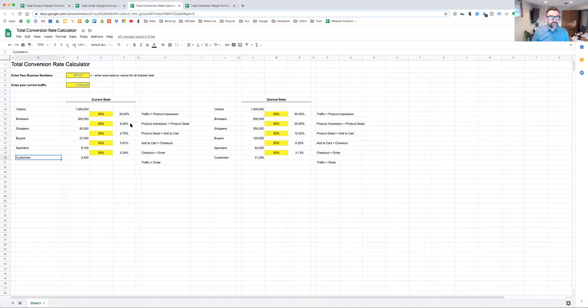And so what you're seeing here is you've got the individual conversion rates at each of those micro conversions that I've listed here for you. And then I've got sort of that desired state example that we talked about, where we were talking about getting to the Amazon 3% that everyone aspires to be at.